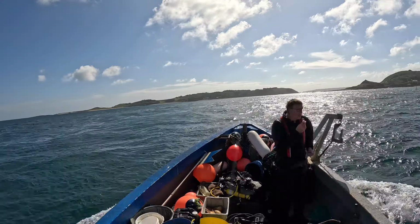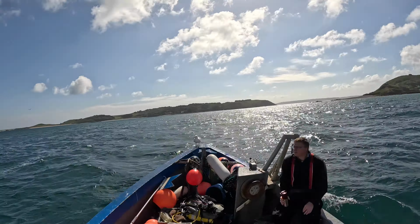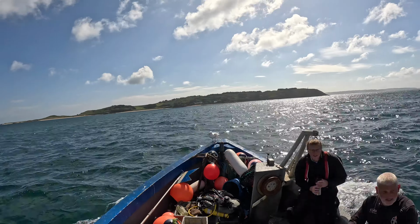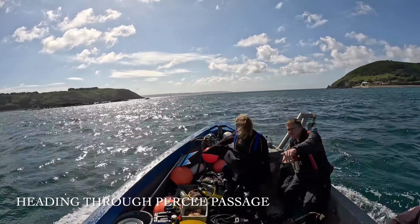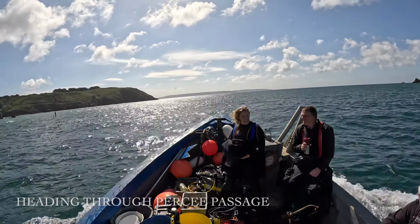We're heading out between Herm and Sark. Herm is straight in front of us, Jethou's to our right, and Sark is in the background there. You can just about work out Brecqhou.